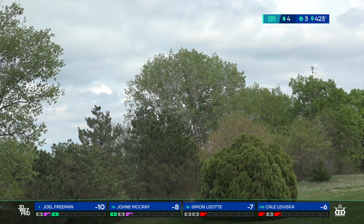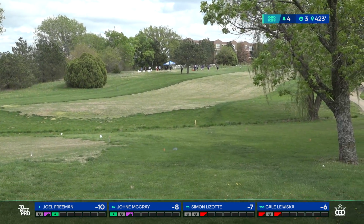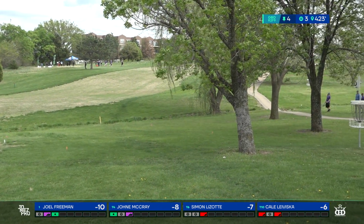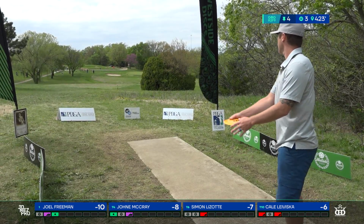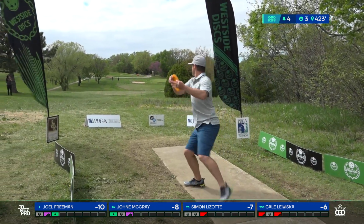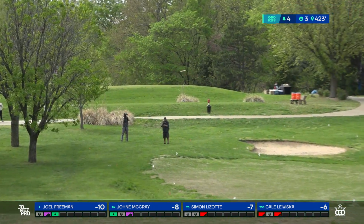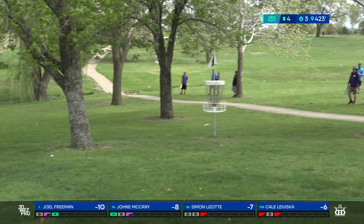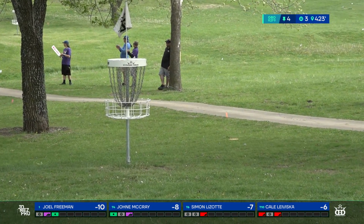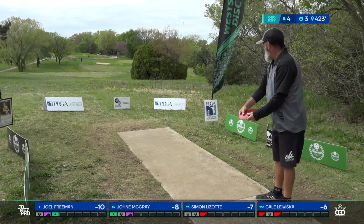Simon's probably just laying up. Classic Simon. Great shot. Yeah, and that will be a right to left, slight tailwind. Oh, very low line. Cale may be one of the best. Him and Johne McCray stand out in my mind as some of the best low line throwers. That was fantastic. Yeah, beautiful, beautiful throw from Cale.